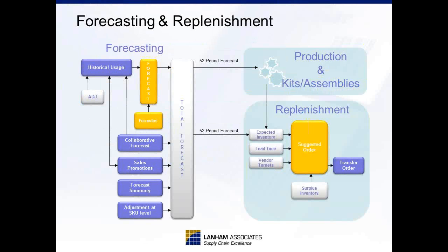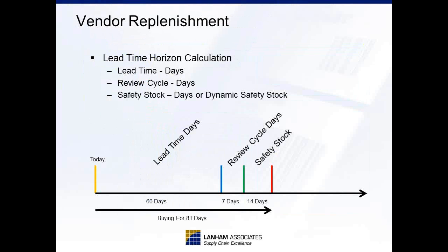The last step that we come along to is the actual creation of the purchase order. This is from the suggested order, a one-button push that will then create the actual purchase order document. Now, in order to do all of this, we use what we call, mainly for the item, the lead time horizon. This is looking out to a date in the future, and here on the screen you see a sample of how you might calculate that date in the future. This is looking at an item that might have a 60-day lead time.